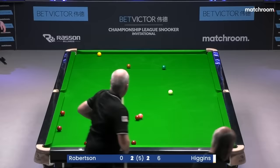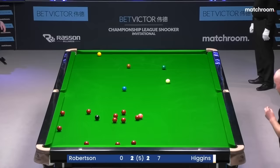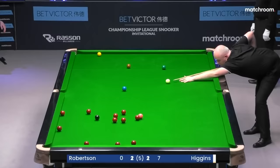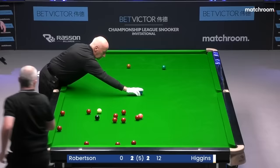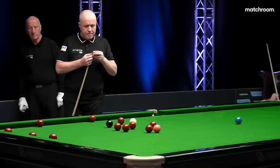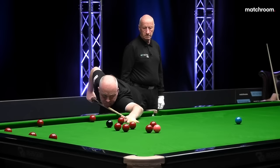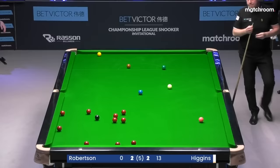Five. Goes. 10. Just pull it back a little bit, get the black back on the spot, and this could really open things up. Yeah, just want it to go a fraction further. Should be okay though. Again, just overrun a fraction.